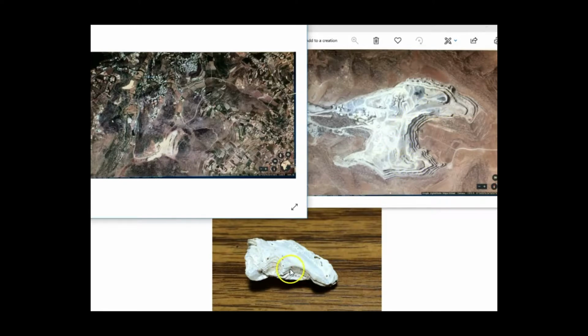Looks just like this. And by the way, if you haven't checked this out at this location, let me zoom in.